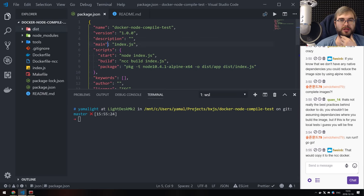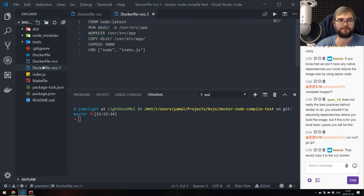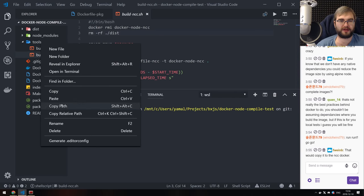Okay, so next thing we need to create is Docker Alpine, right? Copy paste this over here. Rename it Docker PKG. So we are actually going to be basing ourselves on Alpine latest. And all we have to do is copy the Alpine app into, I removed a bit too much. So yeah, let's set the workdir to app, and we're gonna copy it into app. I guess we can just do it like this to simplify this a bit, because we don't really have that much stuff there. App, and this is literally gonna be app, right? So we just execute the binary itself. I think that should work. I probably screwed up something along the way, but we're gonna find out in a second.